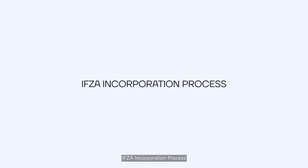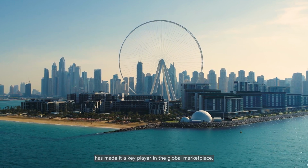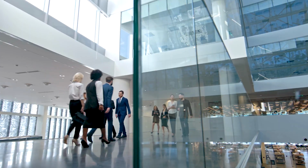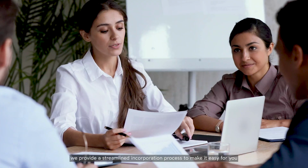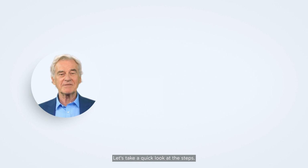IFZA incorporation process. Dubai's strategic location and business-friendly environment has made it a key player in the global marketplace. Here at IFZA, we provide a streamlined incorporation process to make it easy for you to start your Dubai Free Zone business from anywhere in the world. Let's take a quick look at the steps.